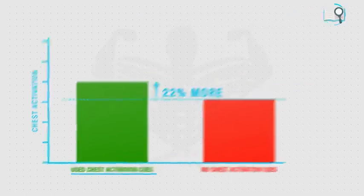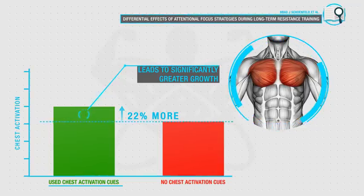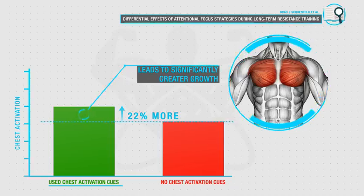And given that a recent 2018 paper by Dr. Schoenfeld has indicated that boosting the neuromuscular activation and mind-to-muscle connection with your muscles as you train them leads to significantly greater growth, it's clear to see how improving the activation of your chest as you bench can lead to greater growth as a result.